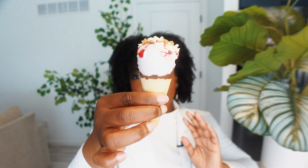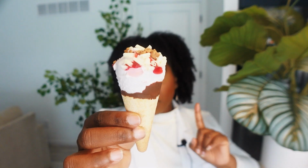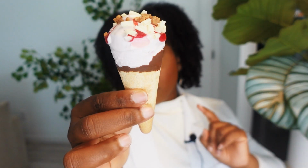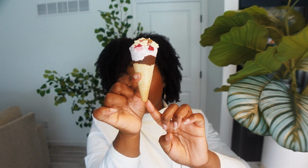So you can see it's got a strawberry ice cream, a raspberry tangy sauce, white chocolate curls, and some cookie pieces sprinkled on top, with the chocolate filling again on the inside of the butter cookie cone. So that's what that looks like.